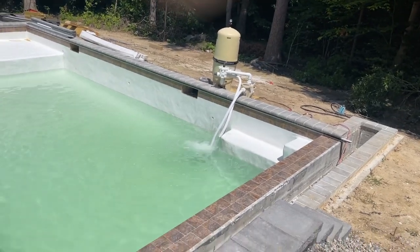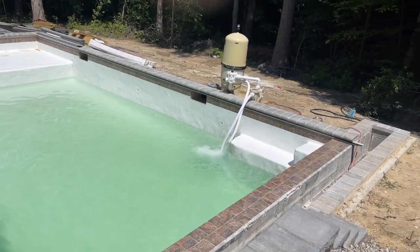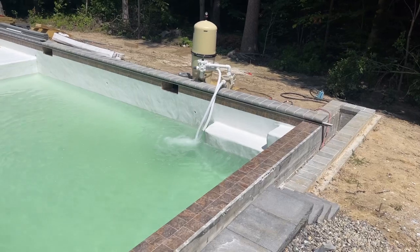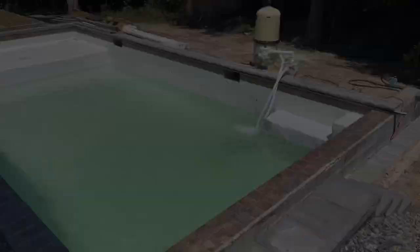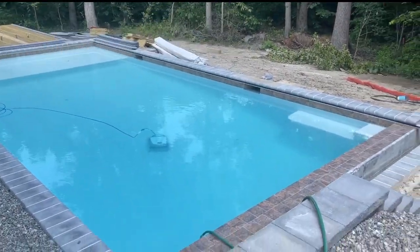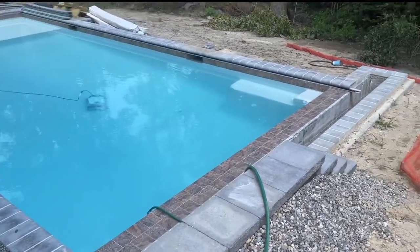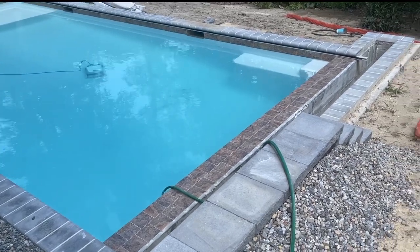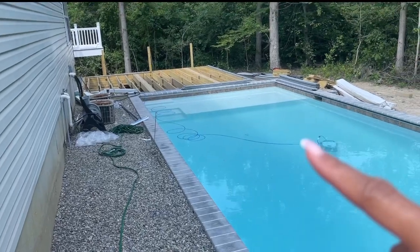We've got action in the pool. It's coming along. Praise the Lord. The pool is looking so good. The skimmer is cleaning up all the mess from down at the bottom of the pool. And I just can't wait till they finish our deck.